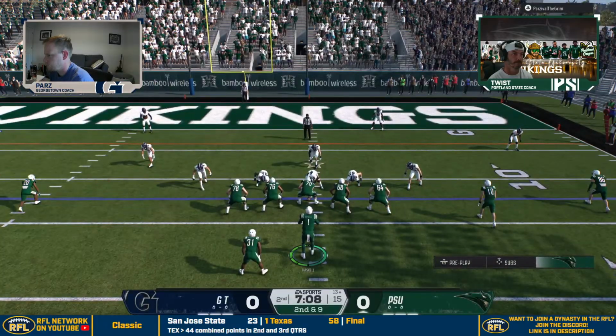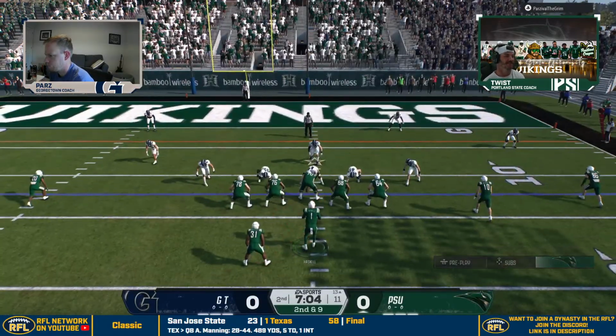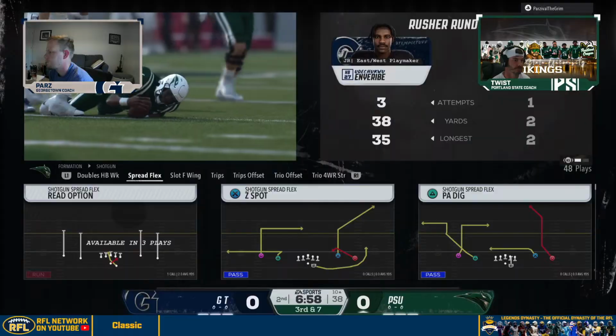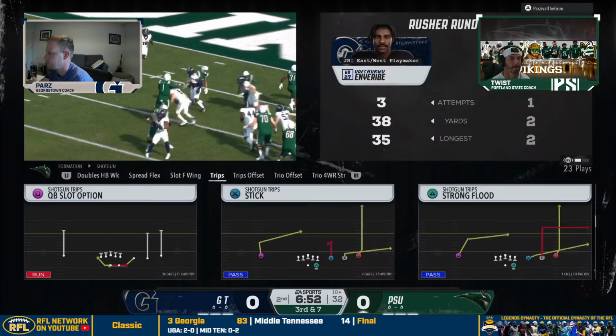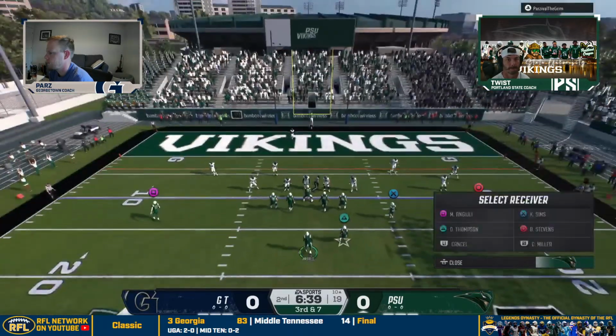Second and 9. Haskell with Birdsell to his left. It's going to be a handoff or keeper from Haskell. Left side read option, looking for blockers. Jukes inside, which honestly probably got him tackled. Only a gain of 2. Had he kept going to the corner, he might have gotten a couple more yards. I don't think he would have gotten to the end zone.